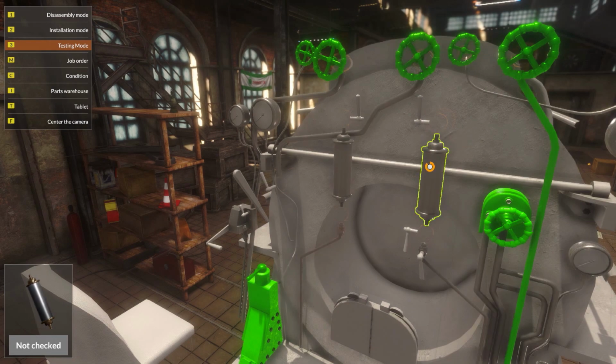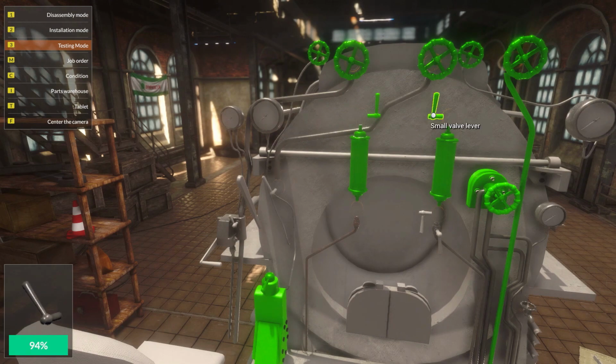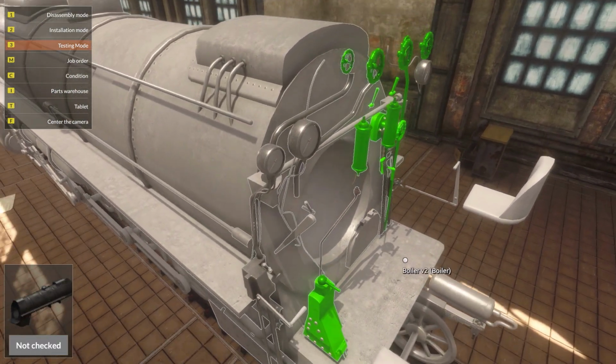I don't know if the water boilers could be a problem. Water boiler meters are okay. Yep. Small valves, those are okay. These should be alright. There should be no problem whatsoever with some of these valves. They all looked like they were in the green. So, looks like that is congruent. That is confirmed.